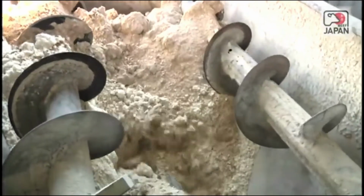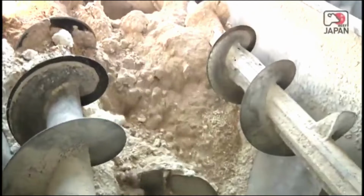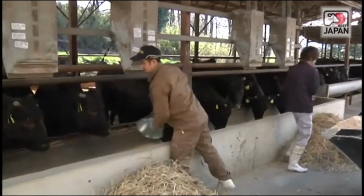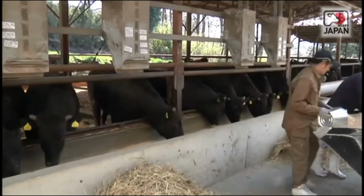Individual farmers vary the balance of feed given to individual Wagyu, or, in consideration of safety, the farmers cultivate their own roughage and grains to feed their cattle.